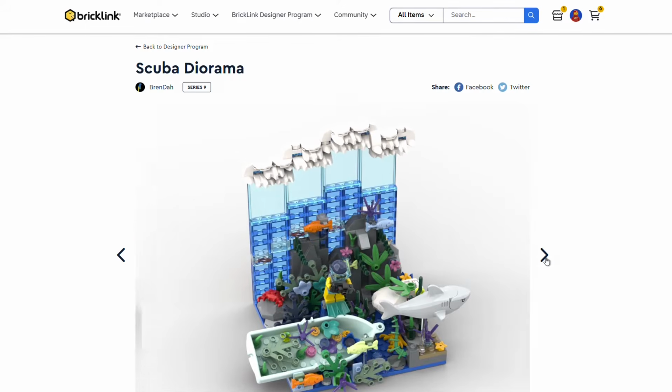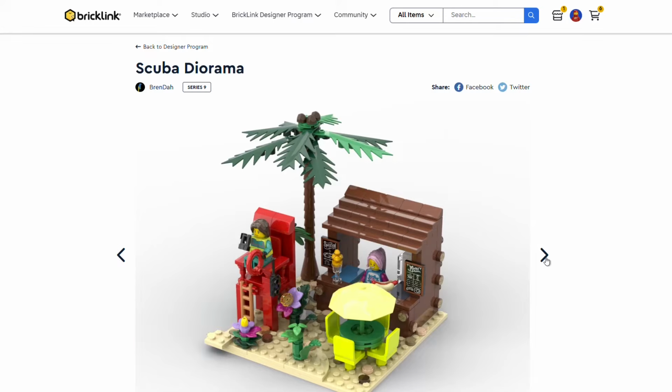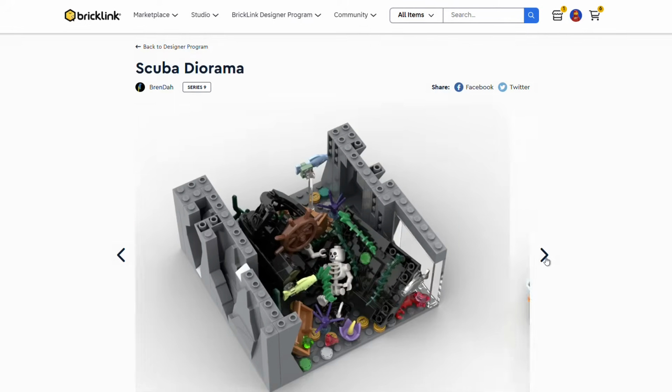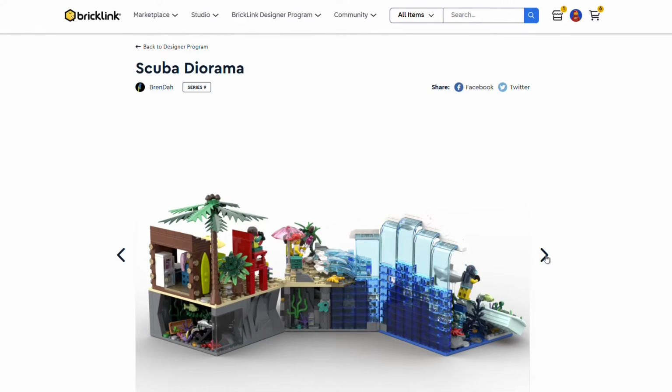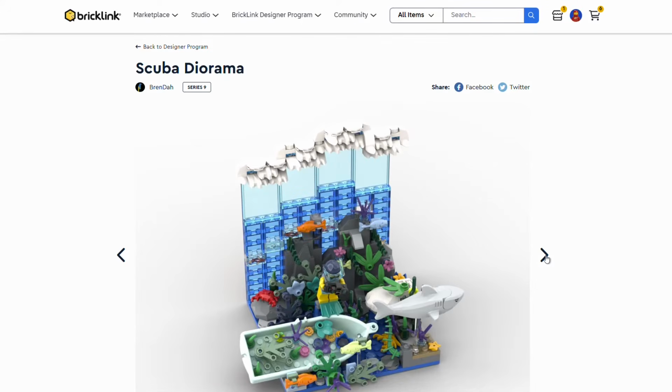And even around the back, it looks nice as well. So yeah, the designer clearly put a lot of thought into what the thing is going to look like. And the end result, I think, is worth it. So again, here we have a scuba diorama. Oh, and it can fold up. I did not realize that. Interesting. Yeah, that's pretty cool.